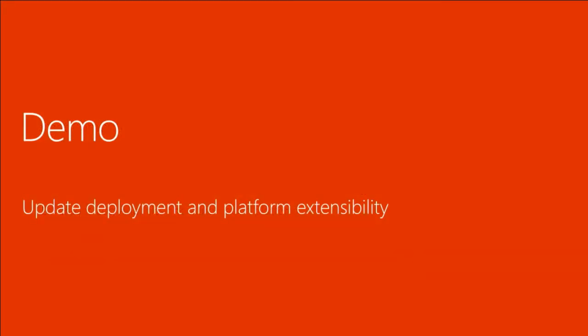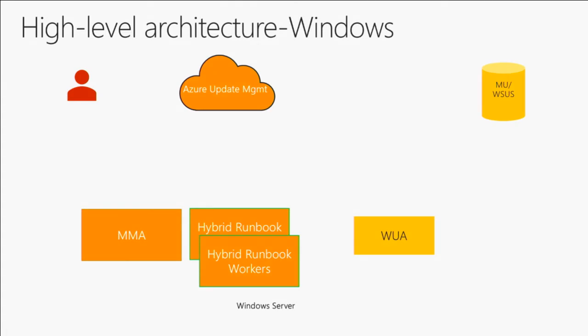That includes the platform extensibility. At a high level architecture too, how this all works, I just want to brief. The key point I want to make is our architecture is the same, whether you're doing Windows or Linux. Just the execution artifacts are different. So in case of Windows, we use Windows Update agents, WSUS, Microsoft Update. In case of Linux, we leverage the yum, apt-get local repositories there.